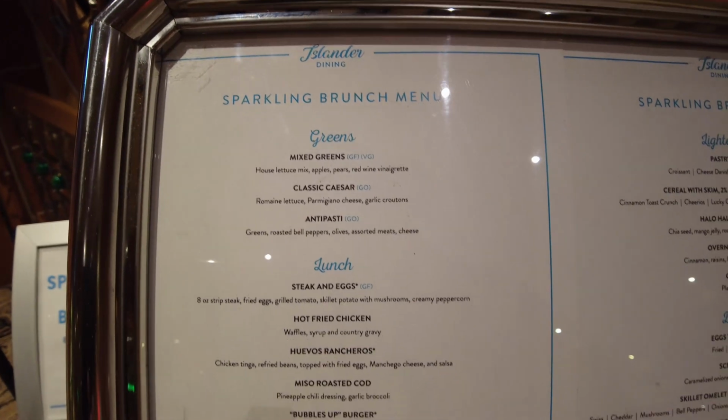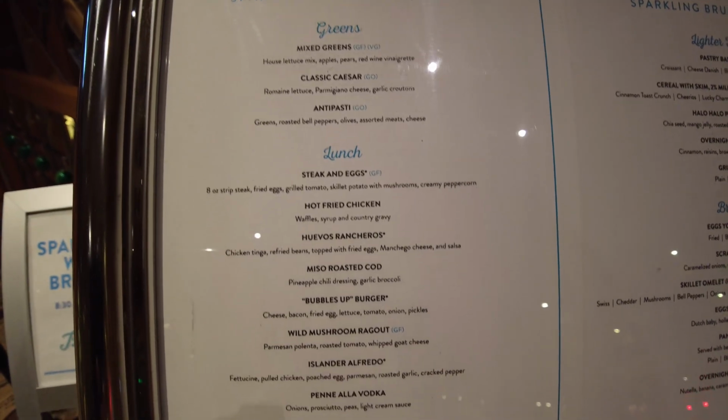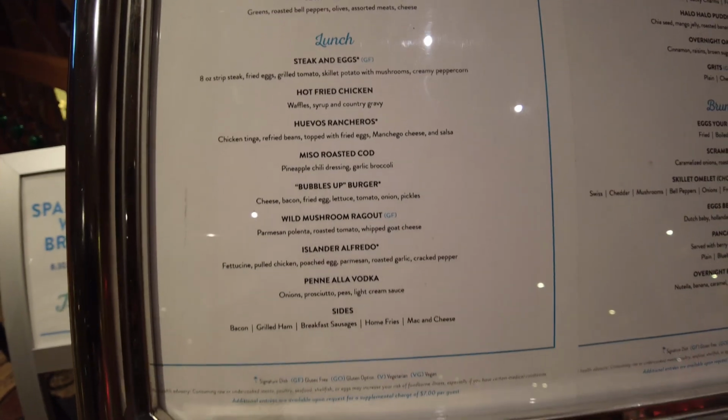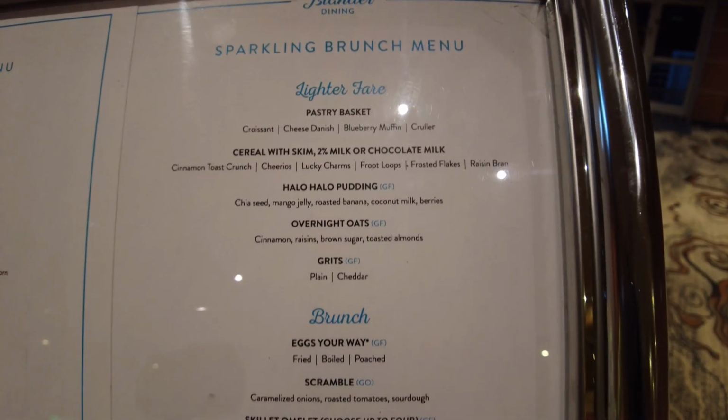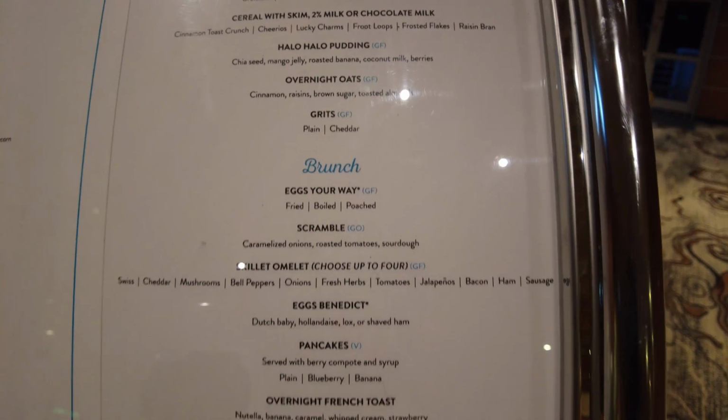What we have going on today, head over to the dining room. The Finn dining room has the breakfast this morning. The Islander dining room upstairs from there has the Bubbles brunch today. That's an extra charge. I won't be doing that, but I did get a look at the menu, so you can take a look at it here. A lot of lunch items, breakfast items. They have the champagne, so there's your Bubbles and your brunch.